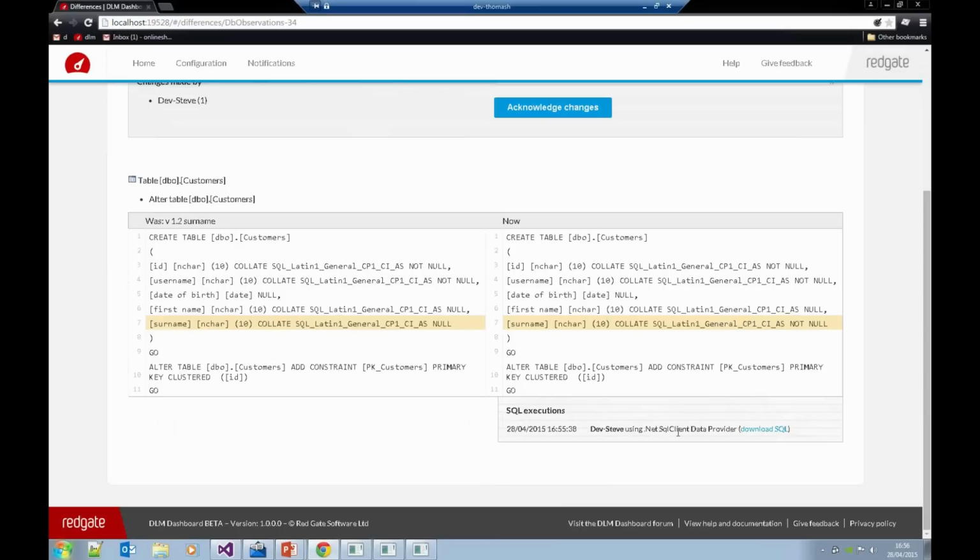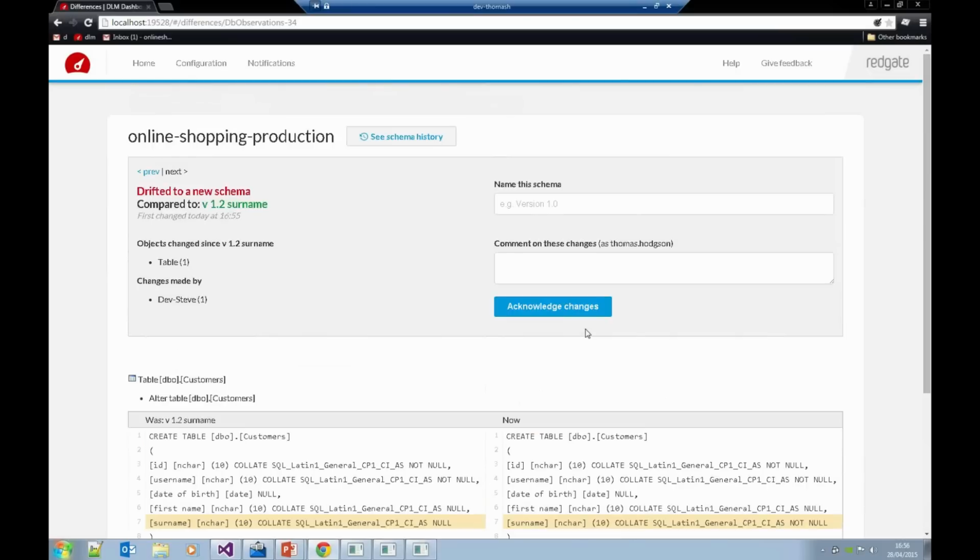And it shows me the code. He's done it with some .NET code when he did it. Now the point of this, I know this straight away now. I've been told this as soon as it happens. So I can go and talk to Dev Steve, and I can go find out what's going on.